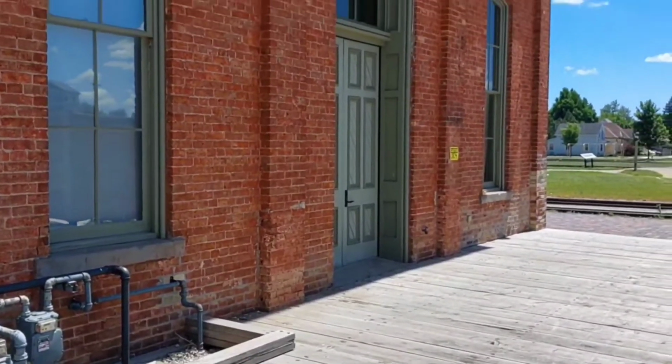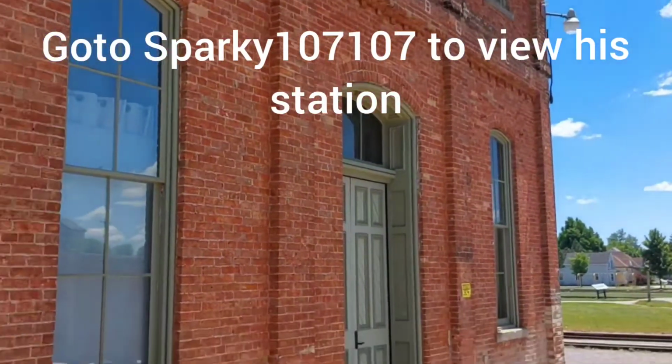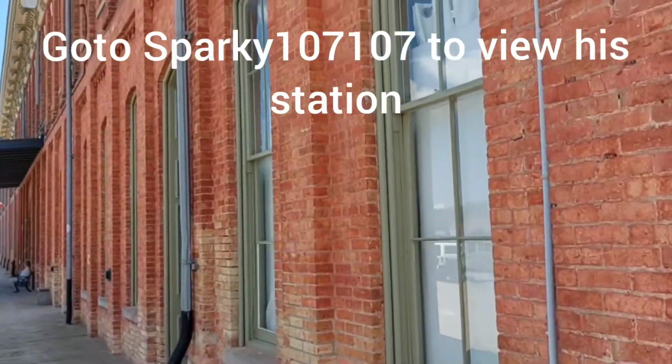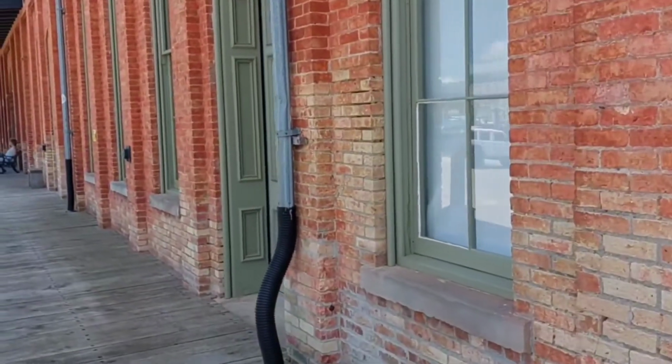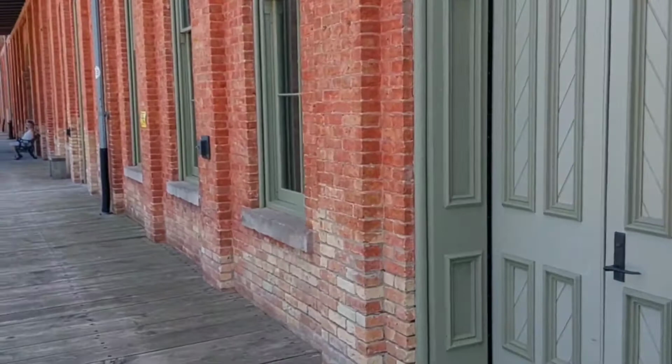As I said, if you want to see a model of this station, you can just pause and see the one we videoed over in the Elko County Railway Museum, or you can go to Sparky's channel. He took a couple years to build this, so if you want to see a model of what this building looks like, that's a good place to start.